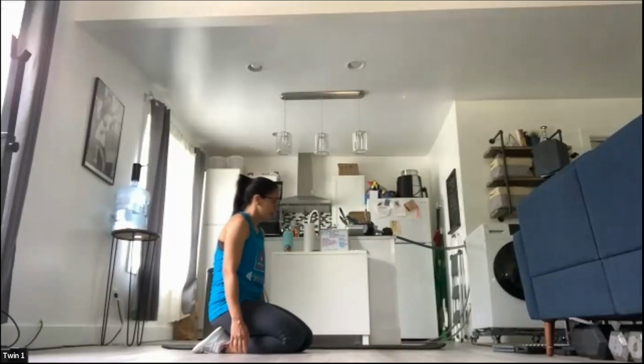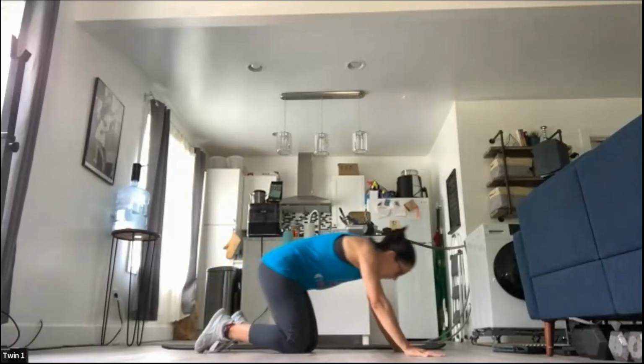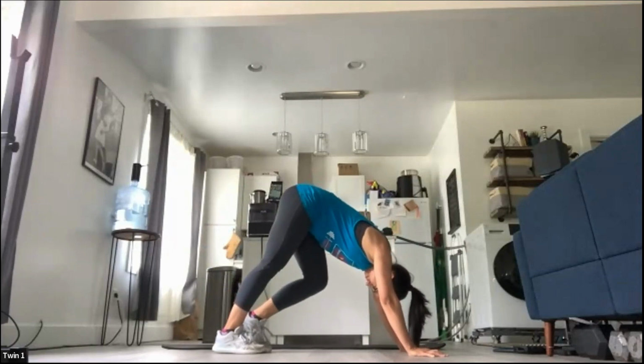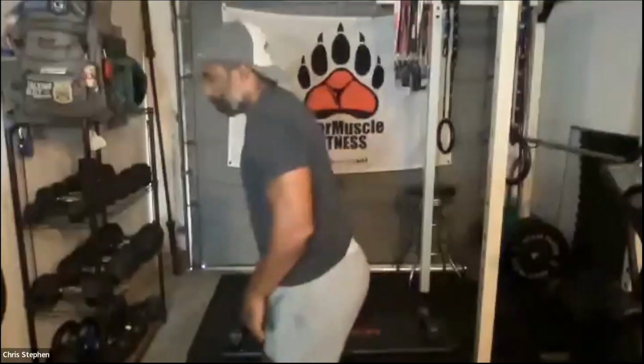Next, we're going to do the dynamic calf stretch. Let's have Twin 1 demonstrate 2 reps of that calf stretch for us. And if we are doing this from the seated position, we're actually going to do some dynamic elbows like this.